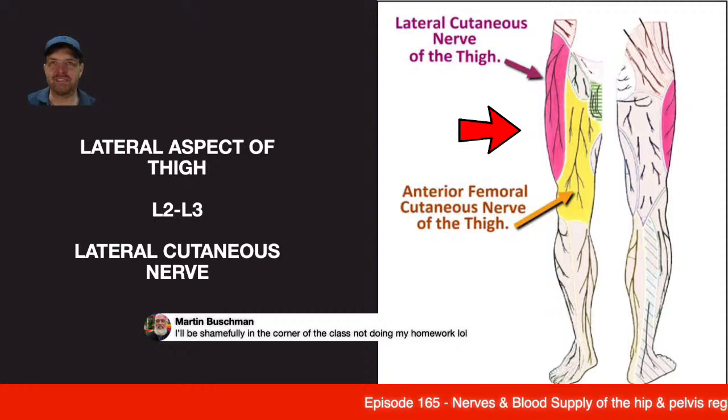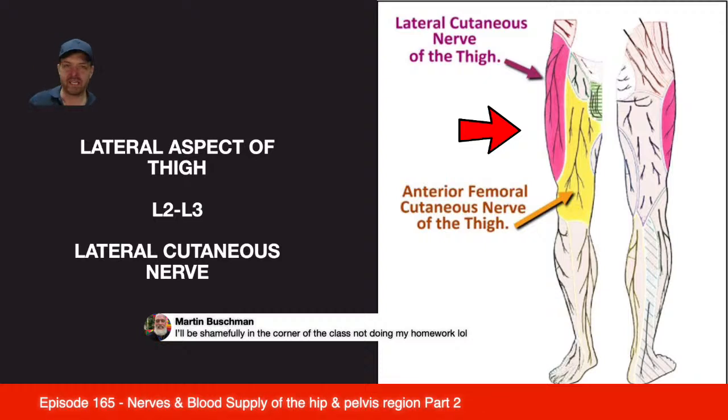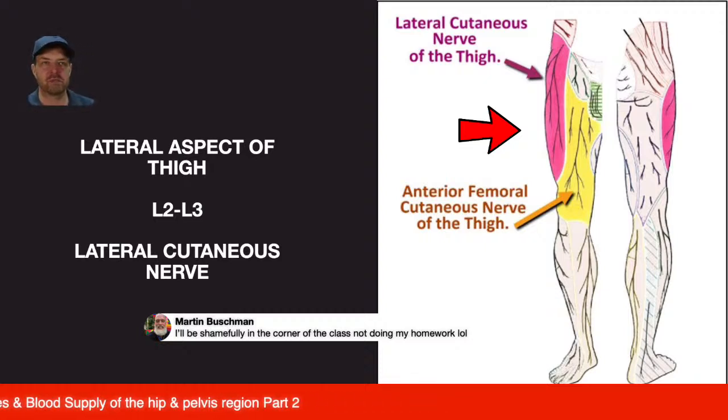Too late now, Martin. No, good on you. Yeah, squirrel away. Have a look for lateral cutaneous nerve and then symptoms, and it will come up with a particular condition, which we'll have a look at now.